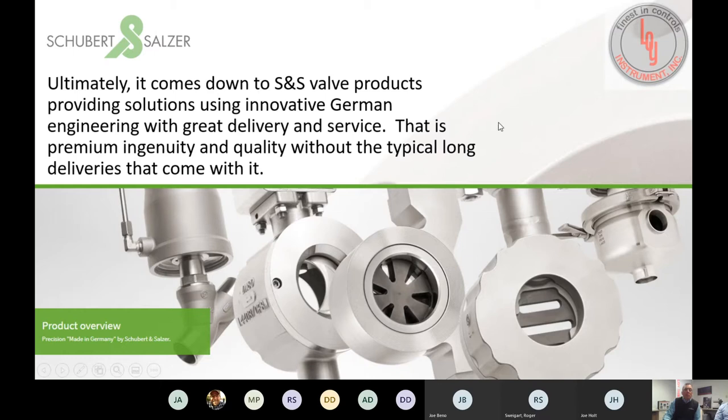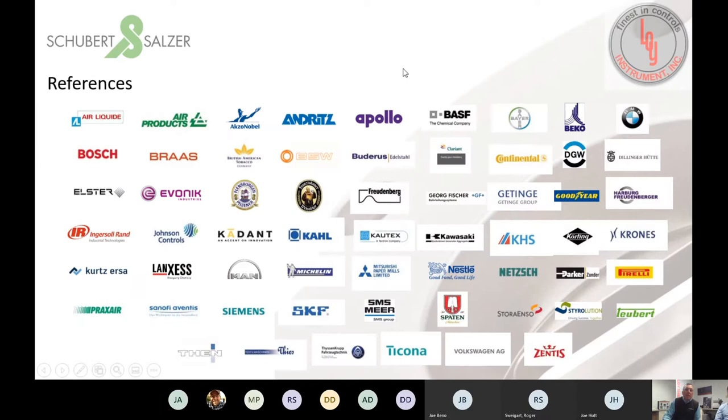Just to give you an idea of some of the references that we have, these are references that are on our website. So if you were to go to the Schubert & Salzer website, you would see that these are all companies that we work with. I think Praxair's on here someplace down here, and also Lindy, and a couple of the applications I'm showing. There's other ones on here as well, like Krohn's for breweries.